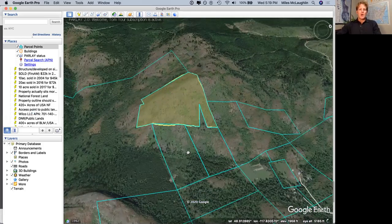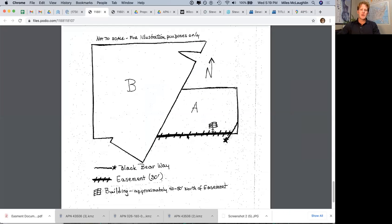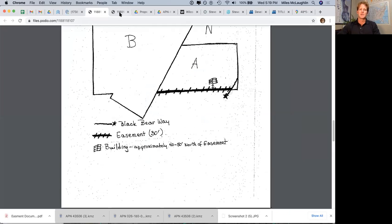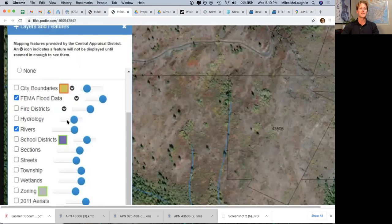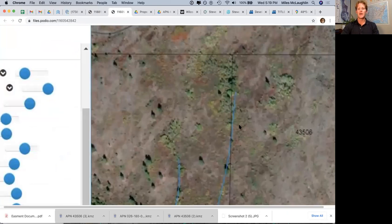So again, we covered the easement. We know where it is. We know there's legal access. We've got that out of the way. And there actually looks to be, so this is Stevens County map search. It's a GIS map. It's a photo. But check this out. We did a layer for rivers, and this is our property, 43506.